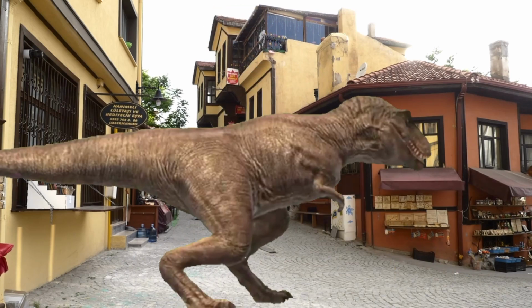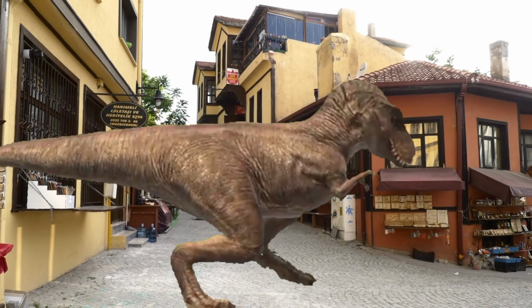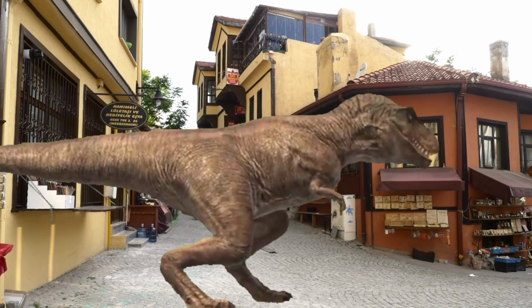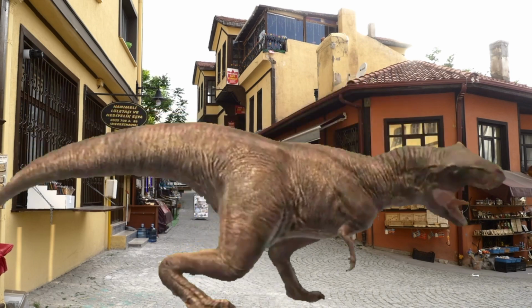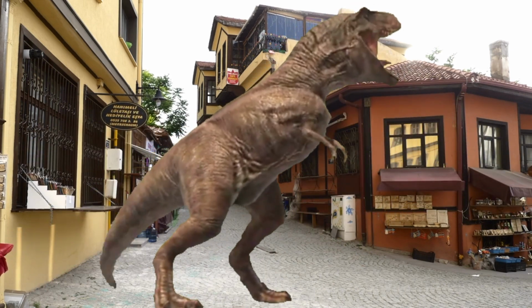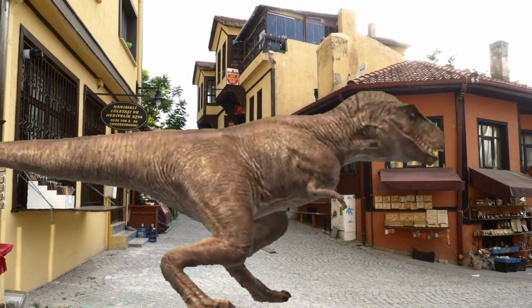Growth rings indicate the T-Rex grew quickly, reaching adult size as a teenager, but the animals died young. The oldest specimen analyzed was only 28 years old. The image below shows a thin section of a T-Rex rib with annual growth lines 12 through 19.